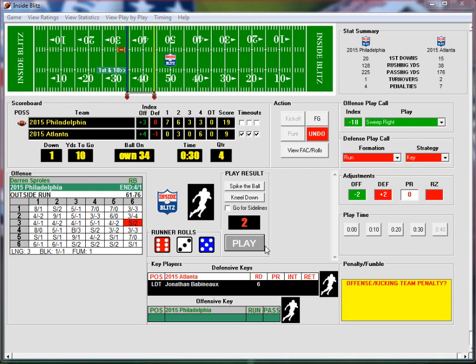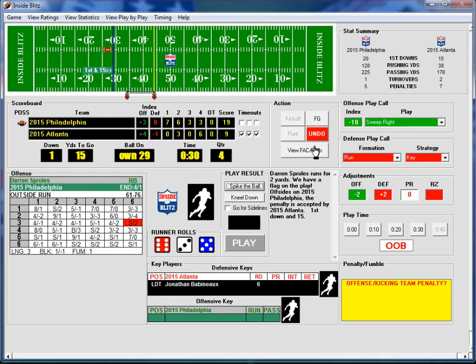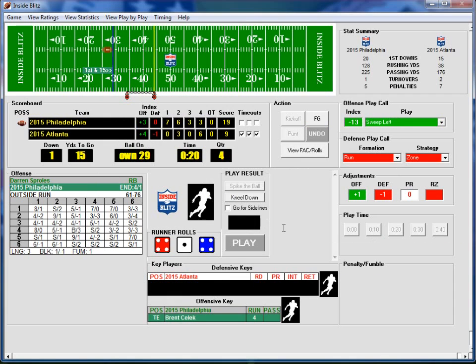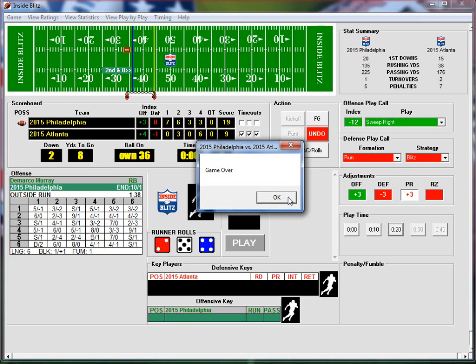63. Going to be a 2-yard run, but a penalty first. 14 is offsides encroachments. They're offsides, except the penalty. 10-second runoff. Brett Selleck needs to make the block, and he does. 41, 7-yard gain. And second down and 8, and that's going to be 20 seconds, and the game is over. 19-9, Philadelphia stuns Atlanta in the opener here.